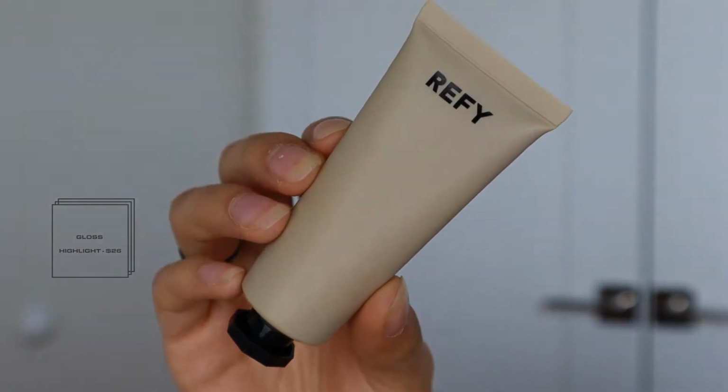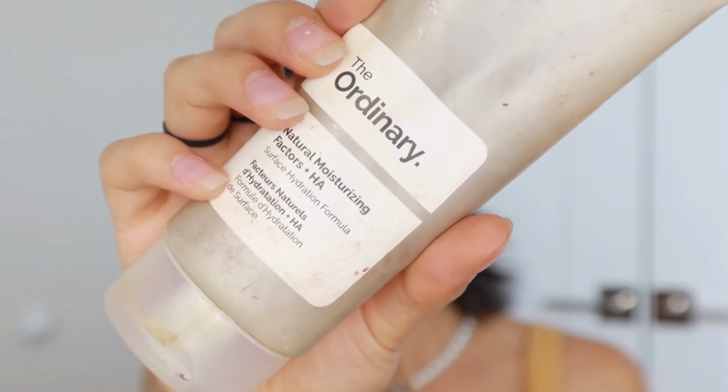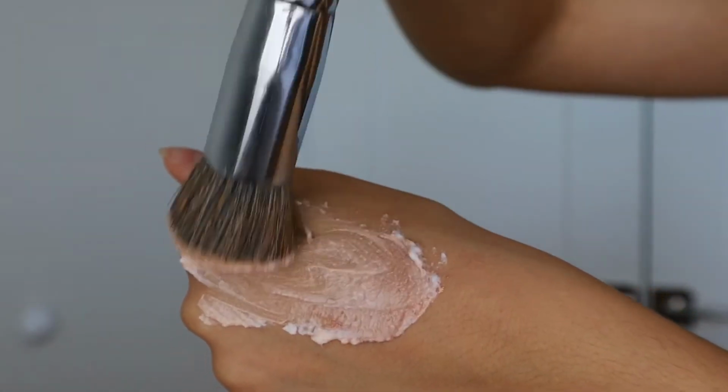We're gonna start with a gloss highlighter and I'm gonna mix it in with my moisturizer. The moisturizer that I'm using is the Ordinary Natural Moisturizing Factors HA. It is janky and beat up. Mix it in a little bit, not too much. I think it might have been too much, but that's okay. Ooh, this is satisfying. I've actually never used this in my primer and it's really looking good. My face is getting like this overall natural glow that I really like.